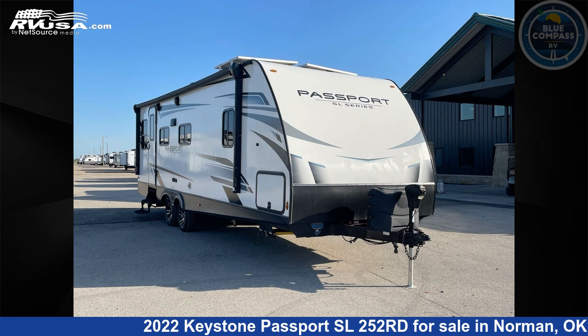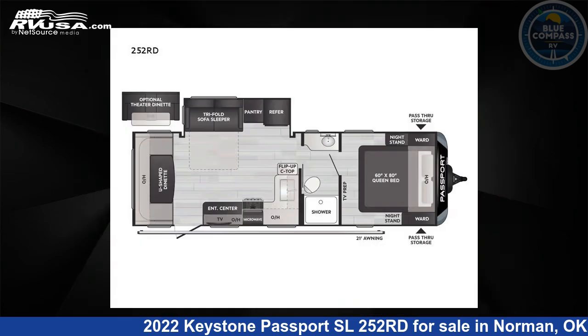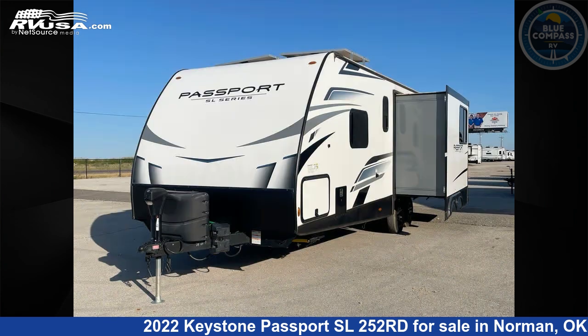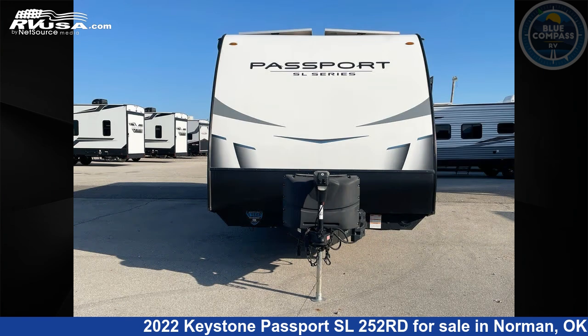This 2022 Keystone Passport SL 252 Road is a travel trailer RV. It is located in Norman, Oklahoma, 73072 and is offered for sale by Blue Compass RV Oklahoma City.